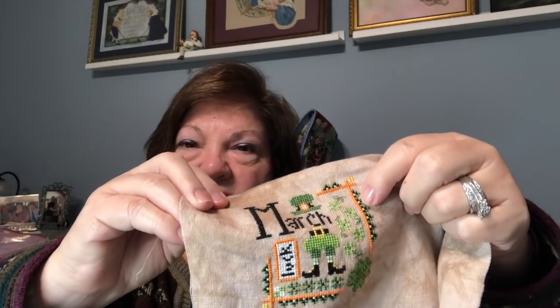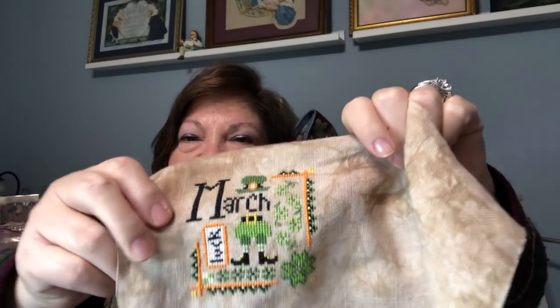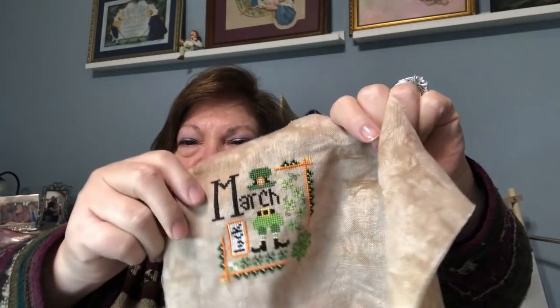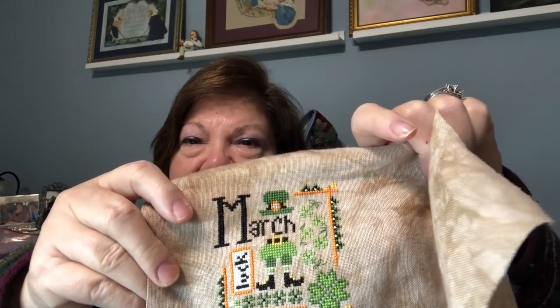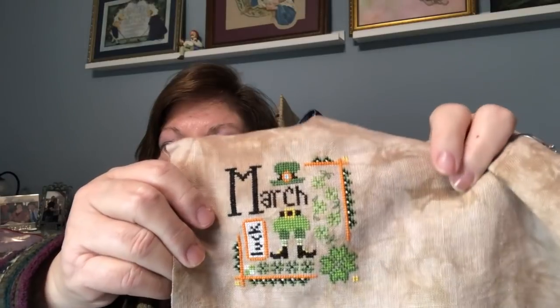I got that done. I did make one change in the pattern. It's a dark green and a bright green here, and then the snowball in the middle. I decided to make mine a little more dramatic, and I put the black in next to that dark green and orange. I just felt like it popped a little bit more, and there was so much green on this piece that I just wanted to change it up a tiny, tiny bit. So there it is, March.